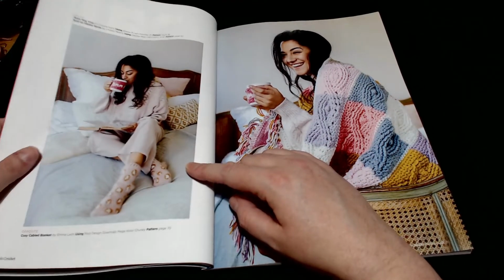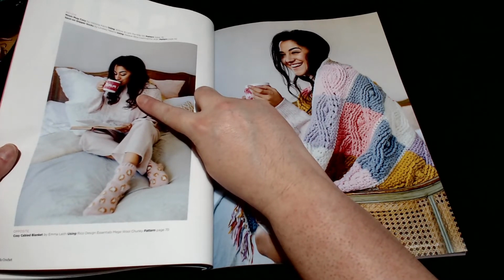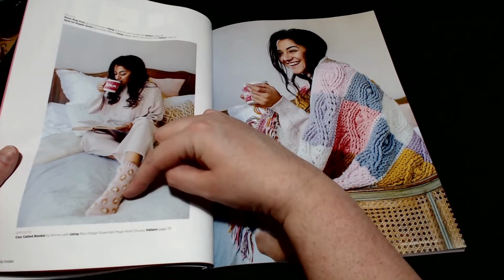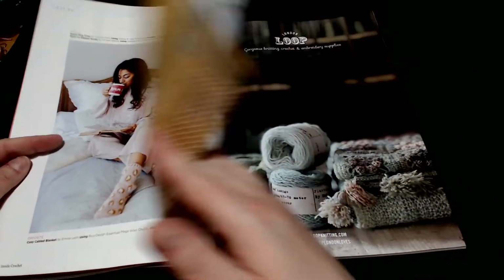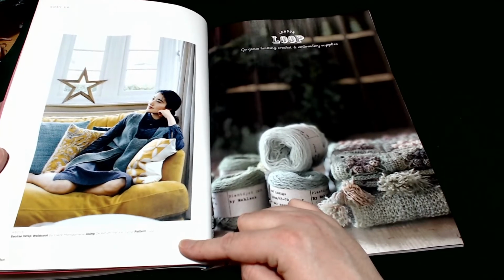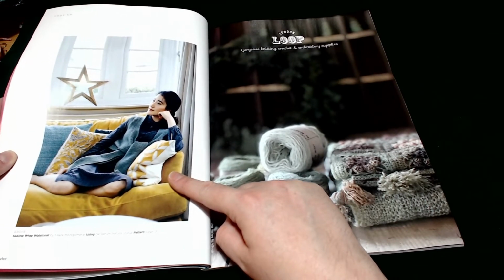Alright, so onto this page we have got the mug cozy, the cozy, the Spot On Super Socks, and the Cabled Cozy Blanket. Here we are showing the Slarose wrap waistcoat.